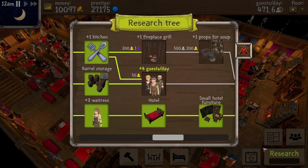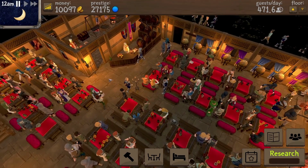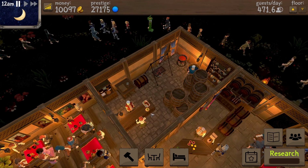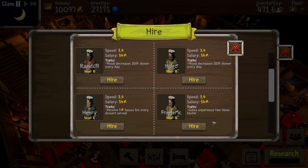Really? Hang on, what? That wasn't what we researched, was it? That was an extra kitchen. It didn't say an extra chef. I mean, that probably wouldn't be a bad thing. I mean, we can certainly afford the wages. It's not a problem. Do you know what? Yeah, why not? Let's get another chef.